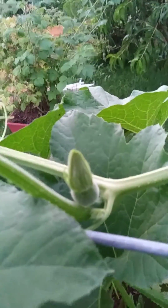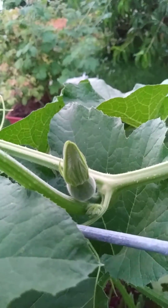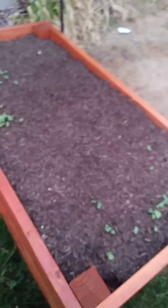This is all pumpkins and some sweet potatoes right here. They're doing really well. Got some female flowers forming here. See the little fruitlet on there. That's exciting. These pumpkins have taken over the bed. Need to get another trellis in pretty quickly actually, otherwise we're going to lose everything that's in there. It's going to smother it all out. This is buckwheat.